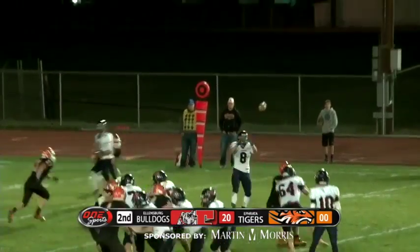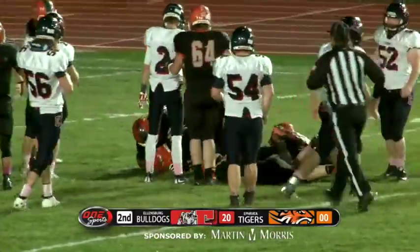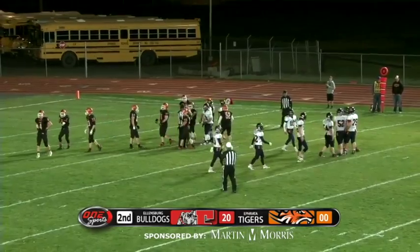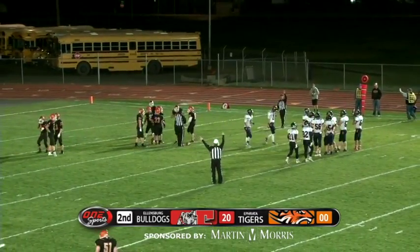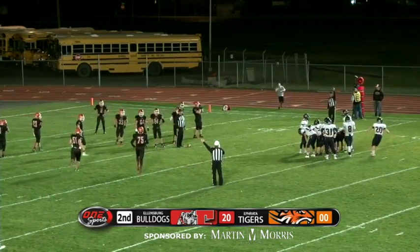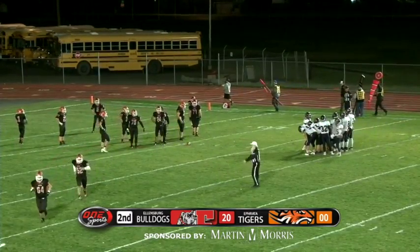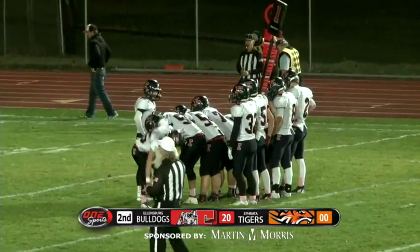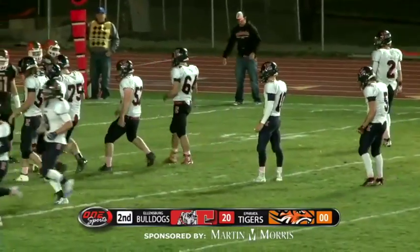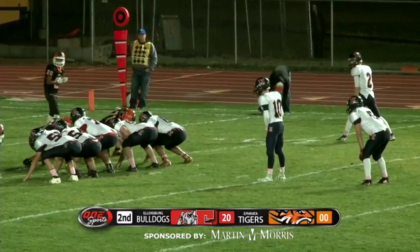Ellensburg takes the snap. Quick pass. That's caught. Makes a man miss. Takes 3 Tiger players to tackle him. Finally brought down, and he'll have enough for another first down. That Ellensburg team, even on both sides of the ball, it seems like every player, once they get their hands on that ball, they're dangerous. They're breaking tackles. They're making the Tigers miss tackles. And they're just flat out fast. So 1st and 10 Bulldogs at the Tiger 11-yard line.